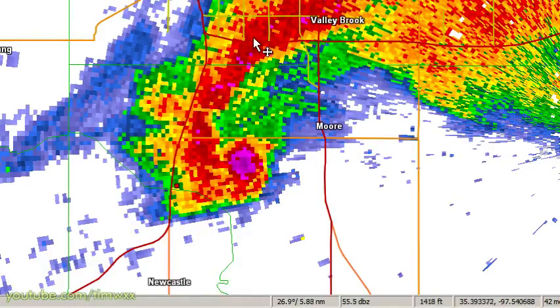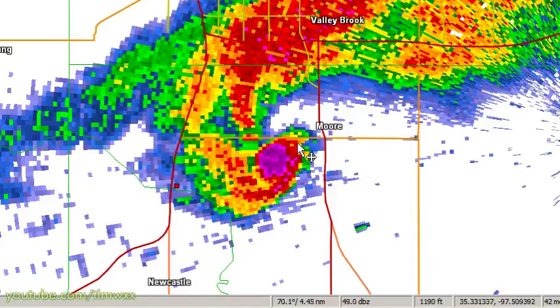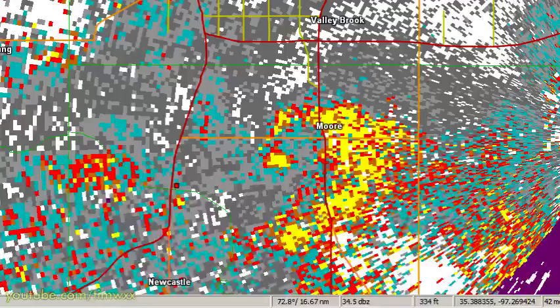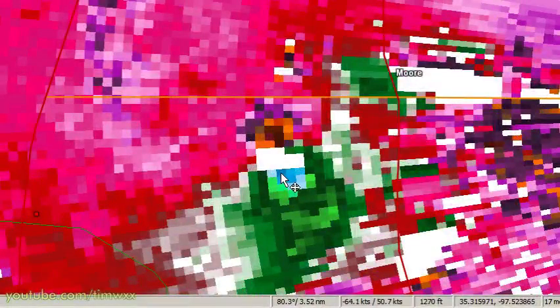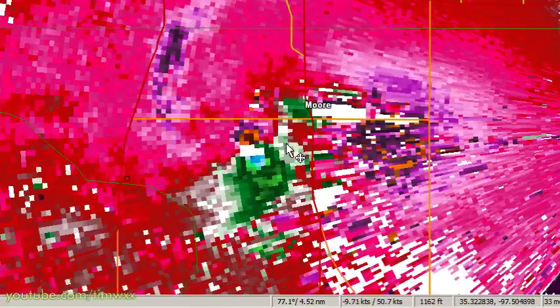Okay, so this is when the majority of the damage has taken place and is going through the neighborhoods there, unfortunately. The debris ball is really expanding there. Spectrum width, not much there, but storm relative velocity, you can see some fairly high values there. We've got the 64 in and 87 out, so this is about a good 150 knots of shear there.